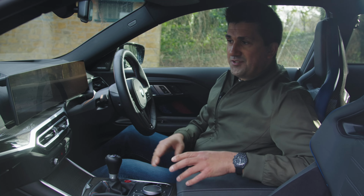BMWs, M cars specifically, have a tendency to sometimes get a bit hot on the brake pedal, but I'm not doing any track driving with this particular car, so I'm not able to tell you if that is the case. But even if it is, the solution is usually some upgraded pads from an aftermarket performance supplier, and away you go. The actual hardware, the calipers and the discs, are near faultless.